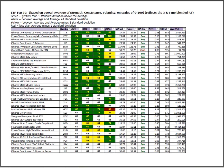Top ETF 30s. These are the most liquid and are liquid enough to own, and then the strongest based on the average score. Home construction, sovereign debt, Spain. Who'd have thought Spain would have been at the top of the list? Telecom, emerging markets, natural gas, Italy. Who'd have thought Italy and Spain were at the top of the list, based on pure price action? So choose your news and how you interpret it wisely.